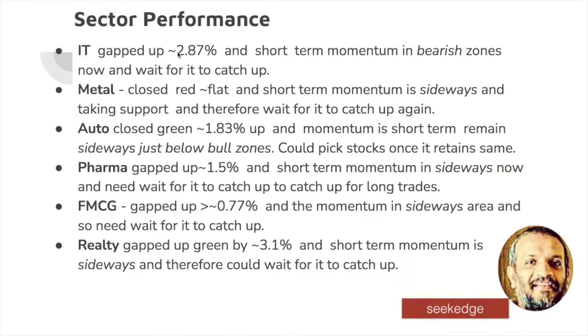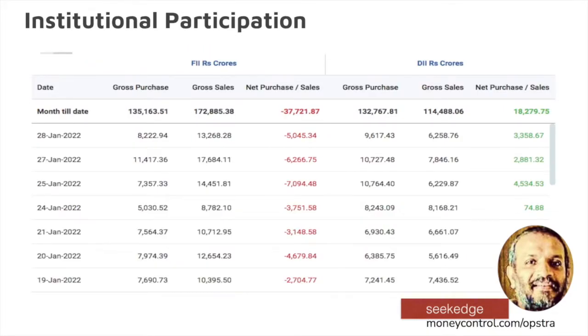IT gapped up today, and a lot of gap ups happened. Realty gapped up, FMCG gapped up, pharma gapped up, and IT also gapped up nearly 3%. FMCG 0.7 flat. So the momentum is sideways for all and bearish for IT. Till the momentum catches up, the top-down approach of picking the sector and then choosing the stock doesn't work. So we'll have to wait for the momentum to catch up.